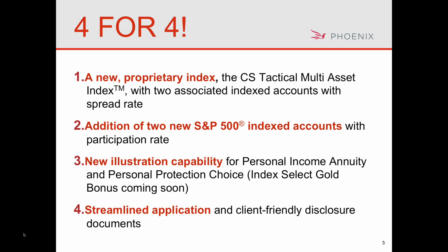That's number one. Number two, we have 2 new S&P 500 crediting strategies with participation rates. Now, you may have been on a previous call. These participation rates were only available on one of our products. It's now available across the board.